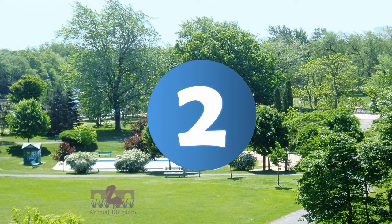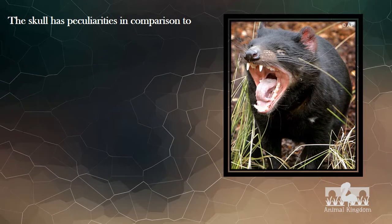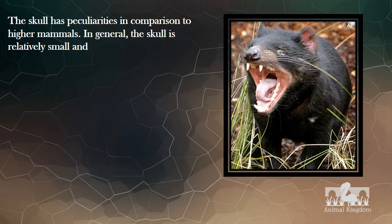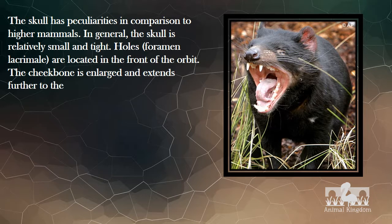Number 2. The skull has peculiarities in comparison to higher mammals. In general, the skull is relatively small and tight. Holes, foramen lacrimal, are located in the front of the orbit. The cheekbone is enlarged and extends further to the rear.